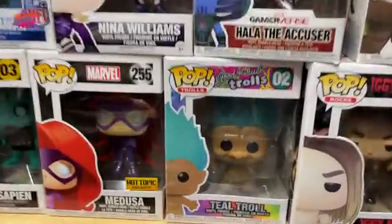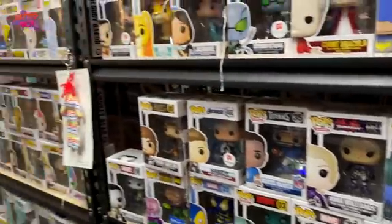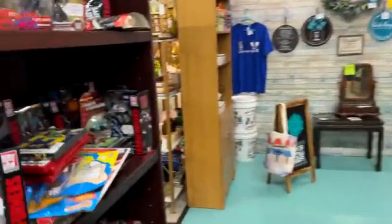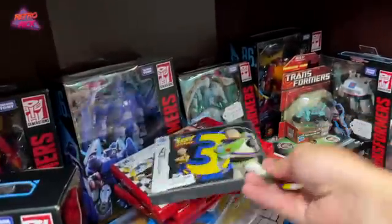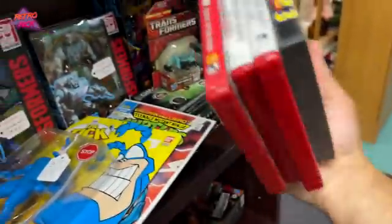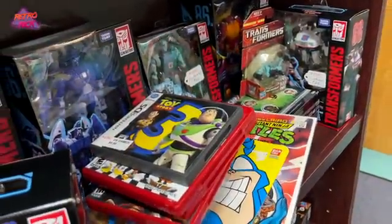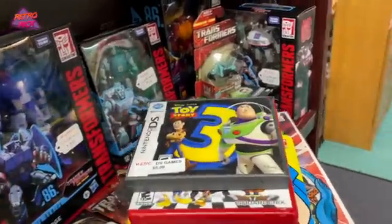Here's a Troll. I didn't even know they made those. That's actually pretty cool. I don't need any of this stuff. So, we're walking away with a handful of games, 5 each, but there is a sale today. I don't know what their sale is though, but I'll ask up front. I'm assuming at least 10%. Pretty good.